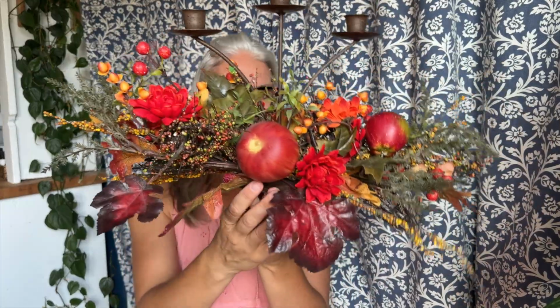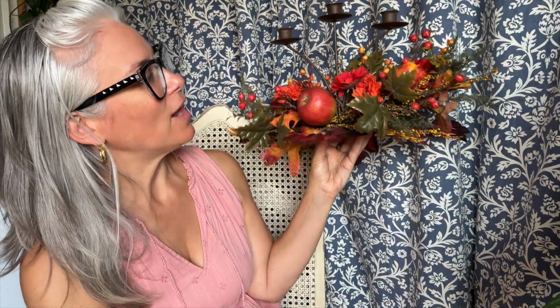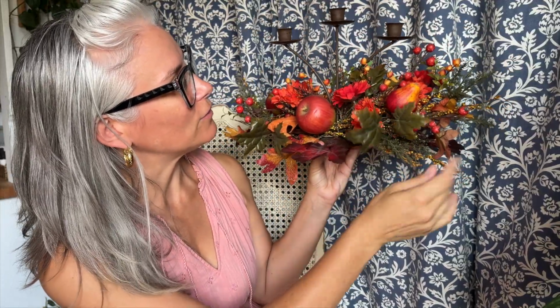What else did I get? Oh, there's more apples. Let me show you this. I hope you like this. I'm kind of obsessed with this candle holder. Look at it. It's amazing. There's apples and pears on here with really beautiful fake foliage.